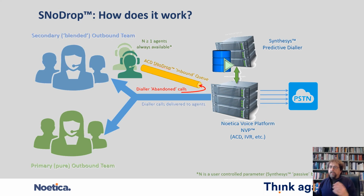Now, n is usually equal to or greater than 1. On average, we expect n to be an additional 1 for every 30 agents. So let's say if you've got a team of 30, then n is 1. If you've got a team of 60, it will be 2. If you have a team of 90, it will be 3. So we've set all this up, and the dialer quite happily dials away.